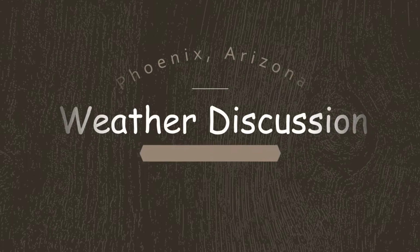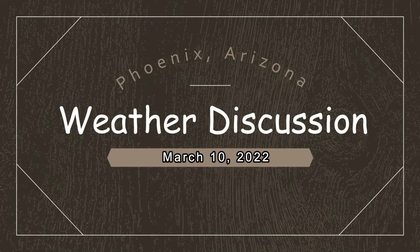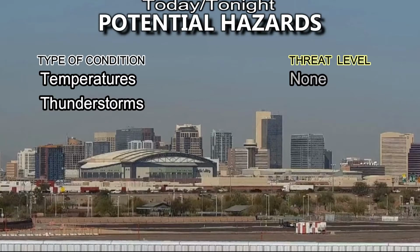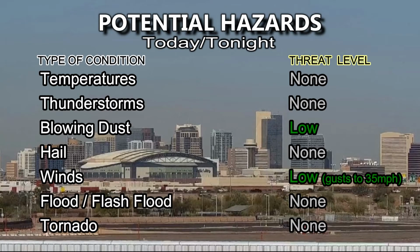It's the Phoenix, Arizona weather discussion for Thursday, the 10th of March. I'm Michael Groff. A windy afternoon ahead as a trough moves through the region. We will see some areas of blowing dust, especially over the open deserts, and winds could gust as high as 50 miles per hour across northern Arizona today.